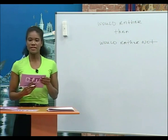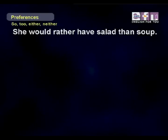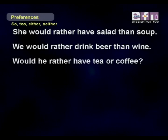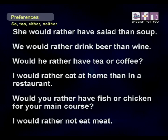Okay, let's do some more practice with would rather. First, look at these sentences and questions using would rather. She would rather have salad than soup. We would rather drink beer than wine. Would he rather have tea or coffee? I would rather eat at home than in a restaurant. Would you rather have fish or chicken for your main course? I would rather not eat meat.